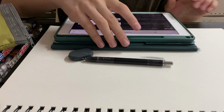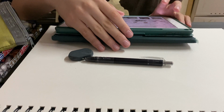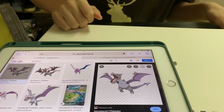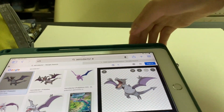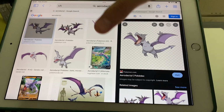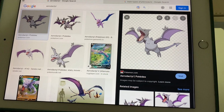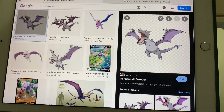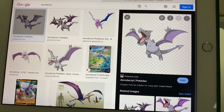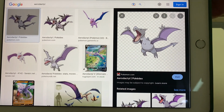So, Aerodactyl. Give me a few seconds. Aerodactyl. I don't know if you can see. Give me a second. Let me check. Aerodactyl. Ignore this just for now, because it's not really what I'm looking for. Aerodactyl. This is obviously the pterosaur, and thus is related to dinosaurs and birds. Not that closely, but close.